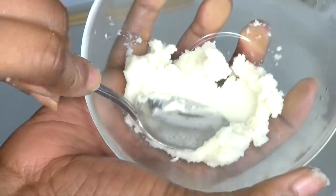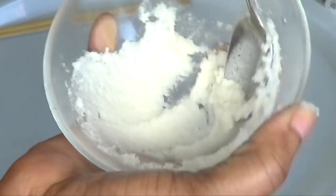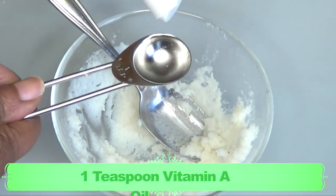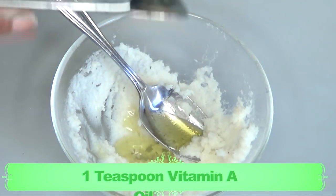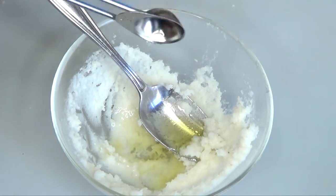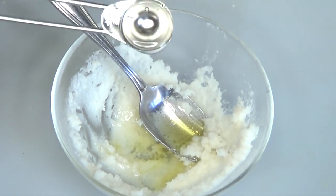Now here is the blended rice. You're going to take your spoon and you're going to just work it in like this. And now we're going to add our other ingredients. Now that our rice is blended, to the blended rice, I'm adding 1 teaspoon of vitamin A oil, a half a teaspoon of vitamin E oil, and a half a teaspoon of glycerin, which is optional.